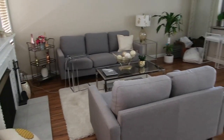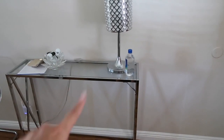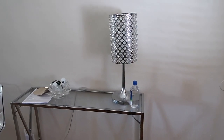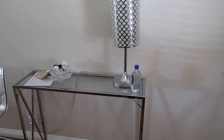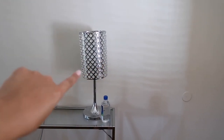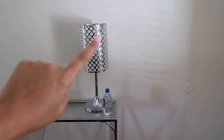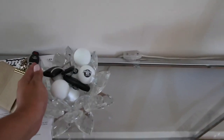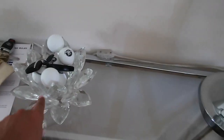So this is the overview. I'm super proud and super happy. Right when you enter, this console is from Overstock during their 4th of July sale, and it was so good. I couldn't believe how cheap everything was. It was already on sale, and then they put an additional sale, and I already had this lamp before, and I think I got it at Home Goods or Pier 1, one of those. I got this console because it's perfect, because we have this cute little crystal thing that my sister-in-law gave us for our wedding, and we never got to use it because we didn't really have an area for it to match, but now we do.